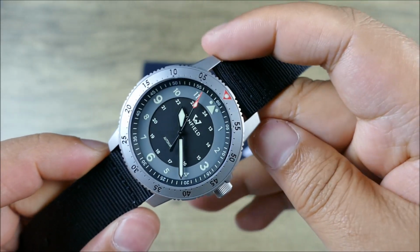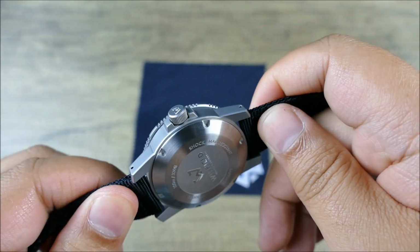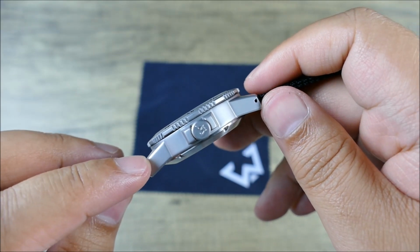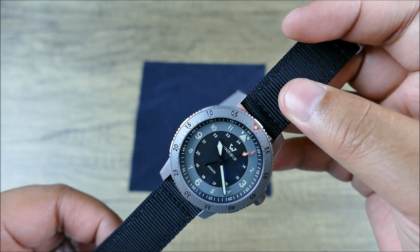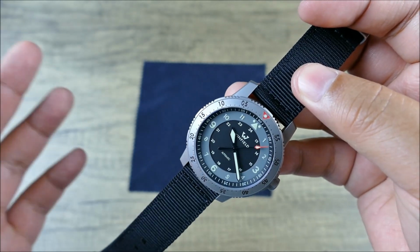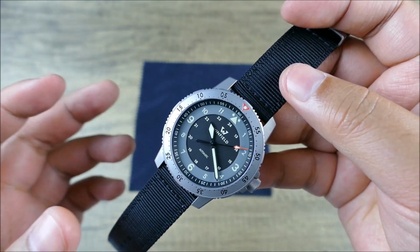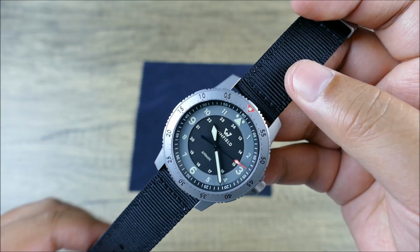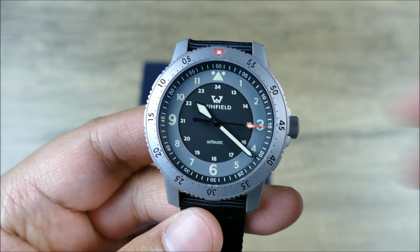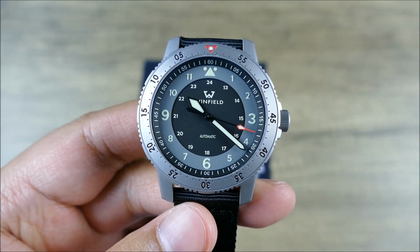20 millimeter lugs, which make it very versatile from a strap change perspective. Also, having the drilled lugs make it very easy to change the straps. You do get this nice 2-piece action here, and then there was of course a nice green 1-piece dual pass, more traditional NATO style strap, which is also included. But with all that said, let's go ahead and get this piece on the wrist and see how it wears.